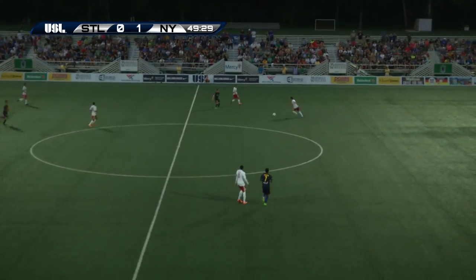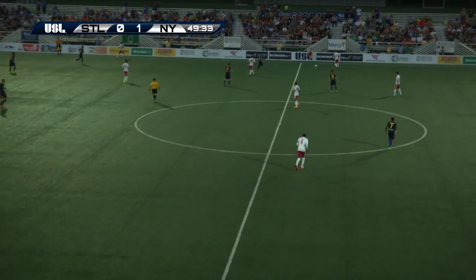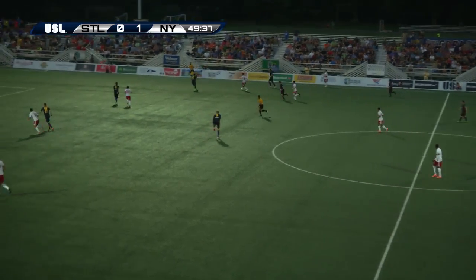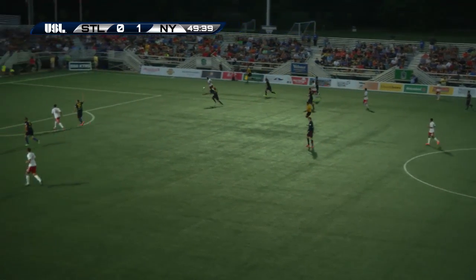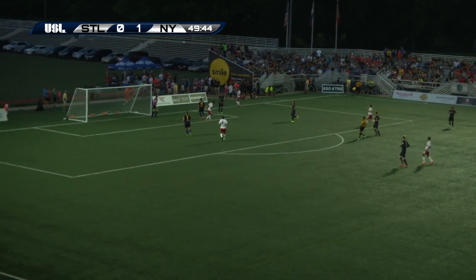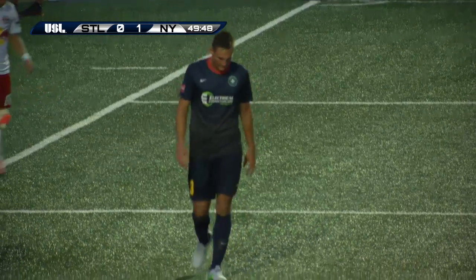Good defending there by Patrick Duty, relinquishing his normal left back spot to get centrally located with a diving headed clearance. 50 minutes. We're at the 50-minute mark, just about 5 minutes into this second half, and another play into the box, and it's knocked out over the end line. This will be a corner for New York.